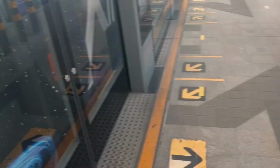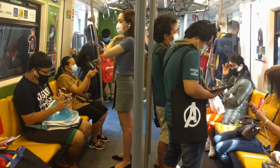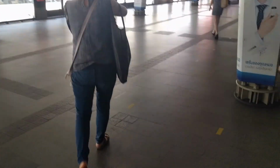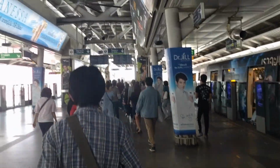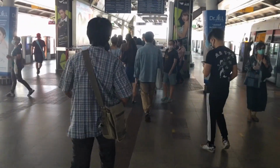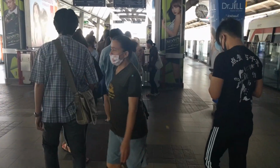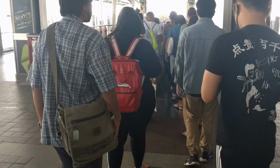All right, in we go. Okay, so this is kind of more what I'm used to, meaning that the train empties out and then there becomes a bottleneck basically at the stairs. But people are keeping distance, which is kind of neat.